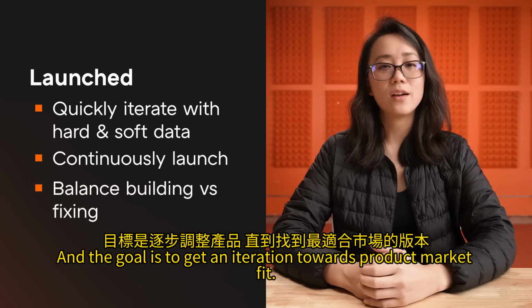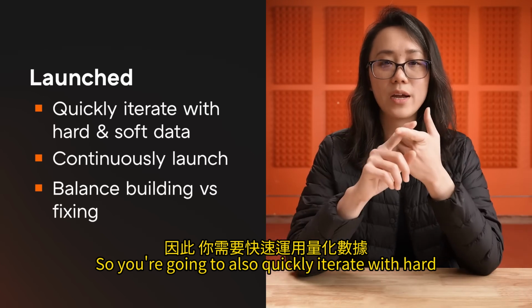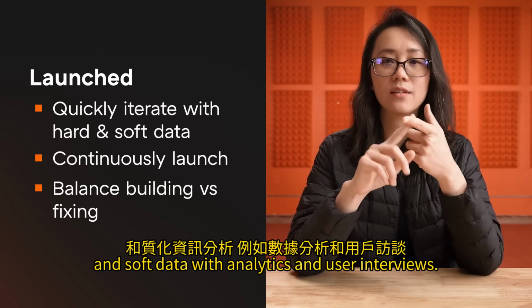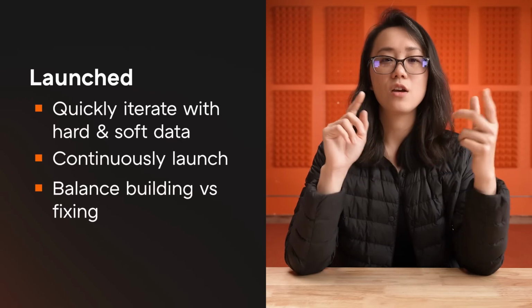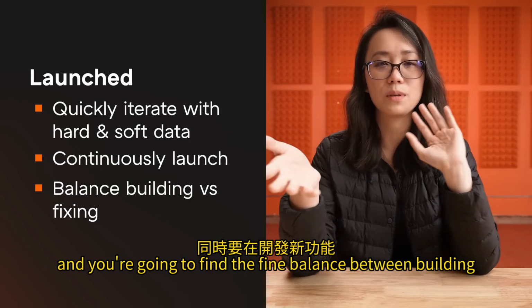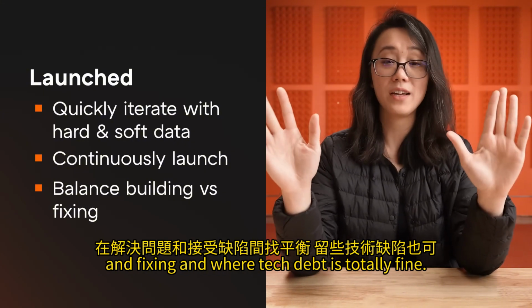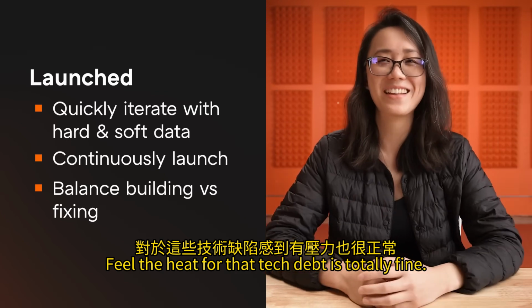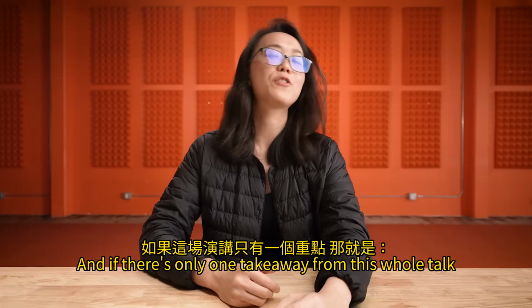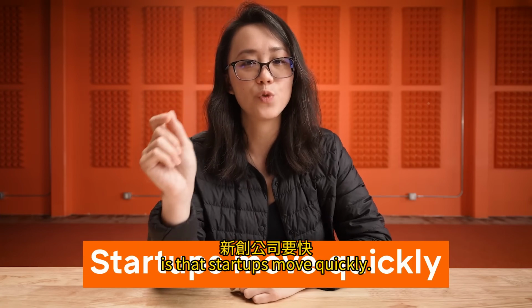And the goal is to iterate towards product market fit. So you're going to quickly iterate with hard and soft data, with analytics and user interviews. You're going to continuously launch, and you're going to find the fine balance between building and fixing, and where tech debt is totally fine. Feel the heat. For that, tech debt is totally fine. And if there's only one takeaway from this whole talk, it is that startups move quickly.